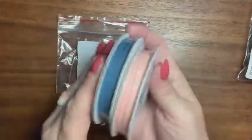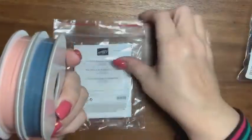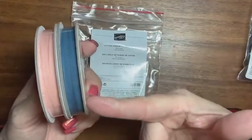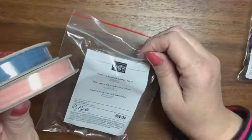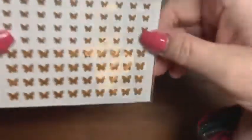This is a cotton ribbon combo pack. I cannot remember what it was with. Maybe a floral suite. But again, I think it's really pretty. And I would say that's Misty Moonlight too. Maybe Petal Pink. Either way, it's beautiful. And I don't think it's a 1/4 of an inch. I think it's an 1/8 of an inch. I like the size of that ribbon. It's not overwhelming to sentiments. So I think you can do a lot on a card and still add the ribbon if it's this little ribbon. So very sweet.